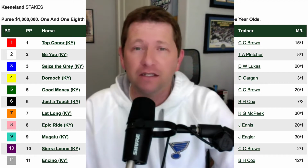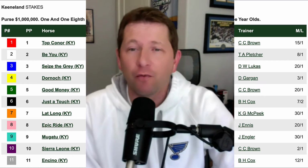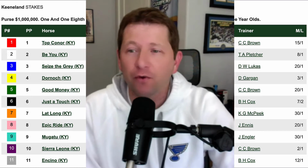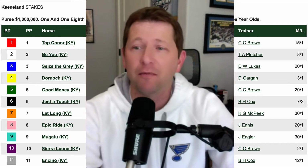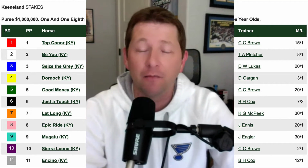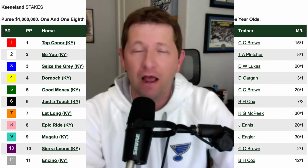The 1 mile race at Gulfstream Park, he kind of stalked the pace before winning by 2 lengths. In this spot, drawing the rail, he's probably just going to go towards the front, maybe speed it up for one of his stablemates. But this is a decent horse. Keep an eye on him. Maybe not today, but I think at some point the number 1, Top Connor, will have a big race.